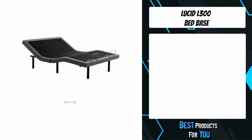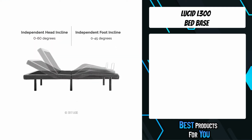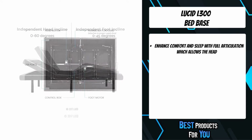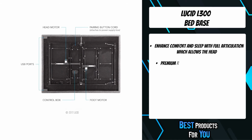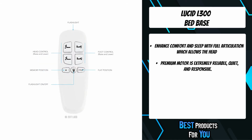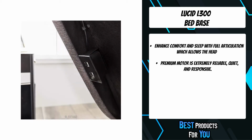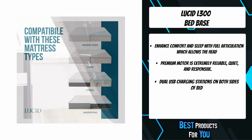The fourth product on the list is the LUCID L300 Bed Base 5-minute assembly adjustable queen. The LUCID L300 adjustable bed base takes your Netflix movie night, detective novel, and breakfast in bed to a new level of comfort. Simply push a button on the wireless remote to find the perfect comfort position for you. Plus, it takes just 5 minutes to assemble and ships quickly.